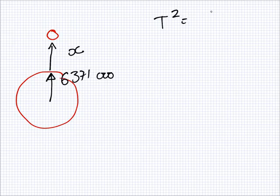So, here is the Earth, and here is the satellite. What's this distance here? 6371. And this distance here is what we want. I'll call it X. Now, here we can use Kepler's law: T squared equals 4 pi squared over GM, r cubed. Isn't that it? Yeah.